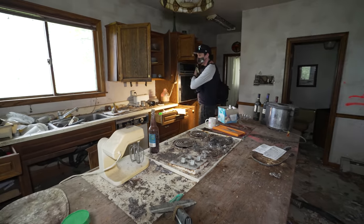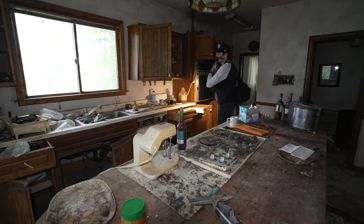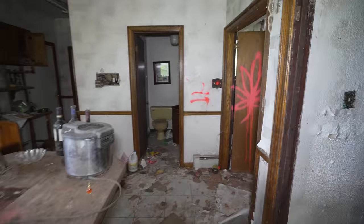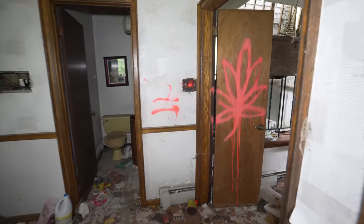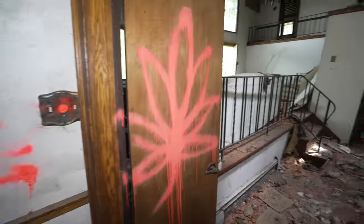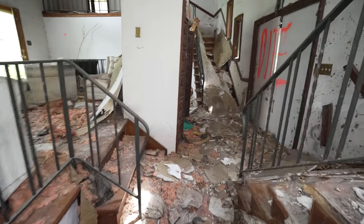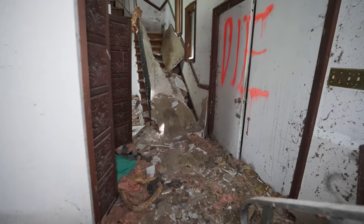So that, I mean, really the kitchen hasn't changed. We just did a little bit more investigation work in here. Now, I don't know how smart it is to go up these stairs again, but I'm going to, I guess.